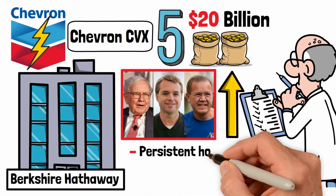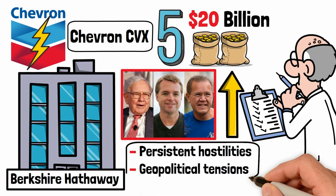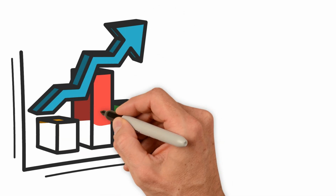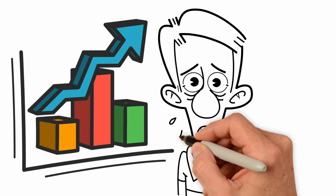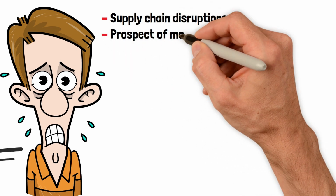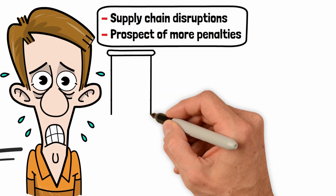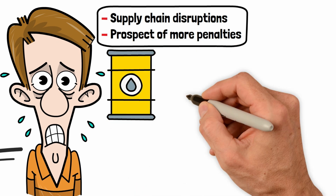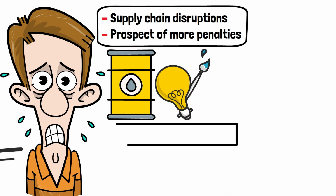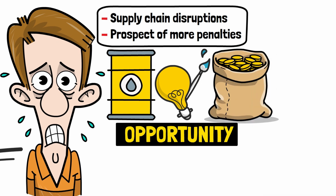Globally, persistent hostilities and geopolitical tensions continue to impair energy supplies, unsettling the market. As evidenced by the recent increase in oil prices, this uncertainty can lead to price surges. Worries about possible supply chain disruptions and the prospect of more penalties against significant oil producers further exacerbate the unstable situation. These things suggest that Berkshire Hathaway's acquisition of Chevron was a well-thought-out decision. The current climate of high energy prices presents an opportunity for the corporation to prosper.